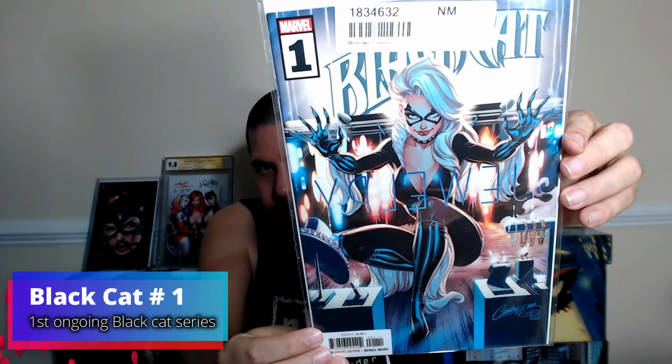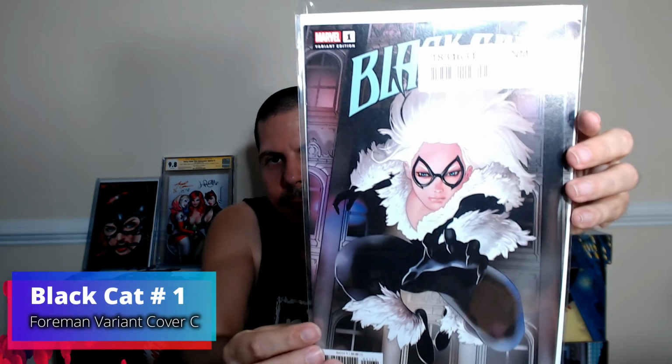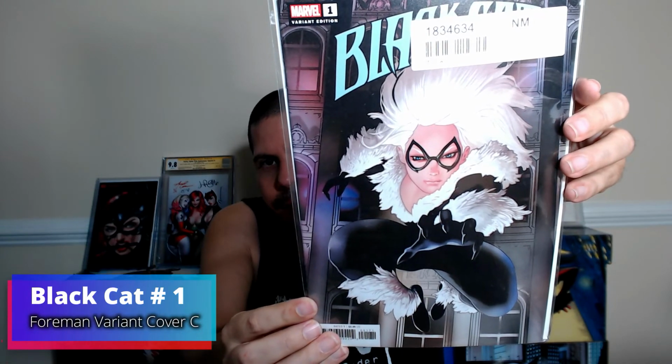Now on to Marvel. And these were all like $1 or 70 cents. And there were ones I did not have. So Black Cat number 1, J. Scott Campbell. Number 1, cover C. Travail, or I don't think it says Travel, Foreman. Another J. Scott, Black Cat 5.